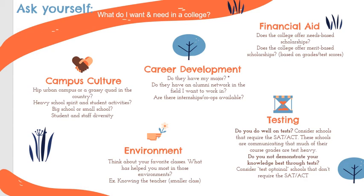So an example of this is some programs, some majors at a school like this might require you to pass a culminating test instead of doing a project at the end of your major. So being mindful of that. Always asking yourself, what is required of this college and what does that say about that college? Remember, we're always thinking about best fit.